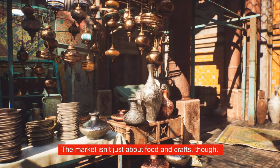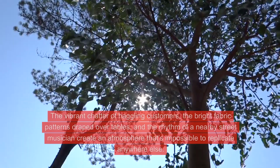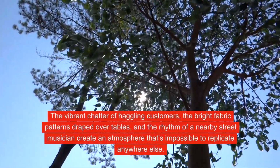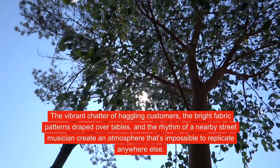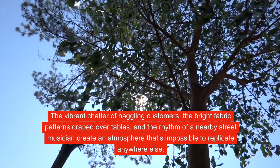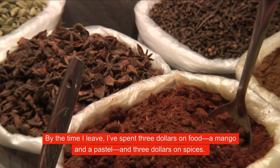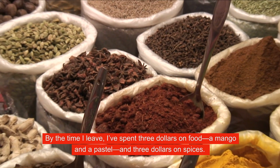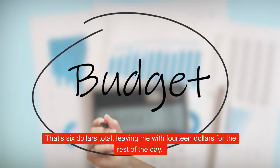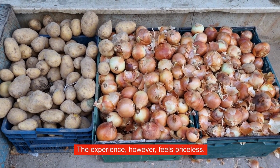The market isn't just about food and crafts, though. It's a sensory experience. The vibrant chatter of haggling customers, the bright fabric patterns draped over tables, and the rhythm of a nearby street musician create an atmosphere that's impossible to replicate anywhere else. By the time I leave, I've spent $3 on food, a mango, and a pastel, and $3 on spices. That's $6 total, leaving me with $14 for the rest of the day. The experience, however, feels priceless.